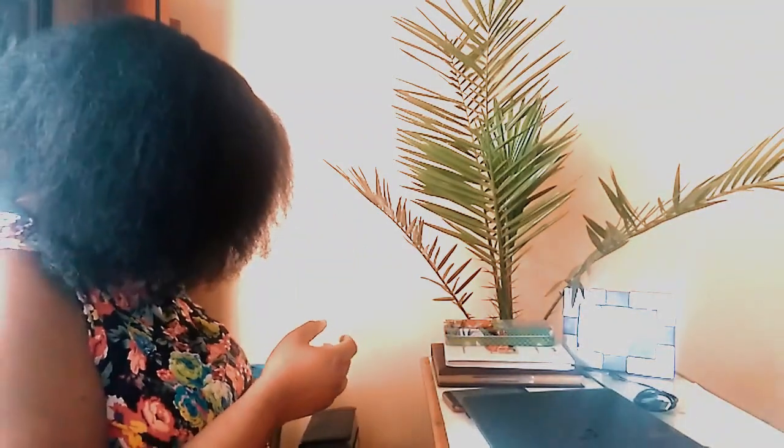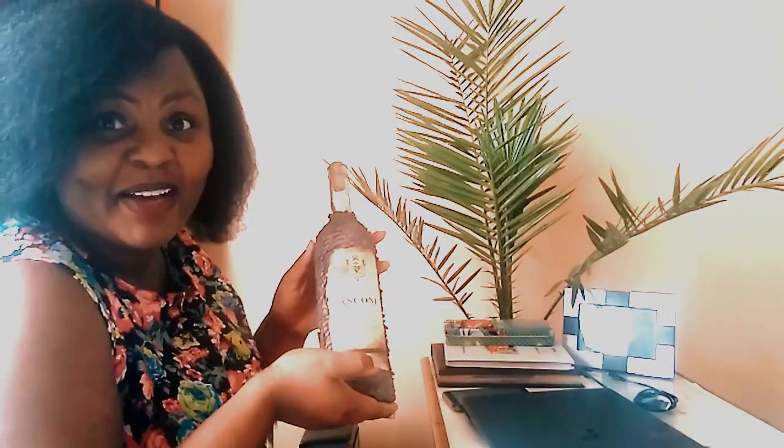I love this little tool over here. Also on my desk down here, I have a jug of water because I love being hydrated when I am working. I have a glass for drinking the water, obviously, and I also have this. It was gifted to me during Christmas by my former boss.